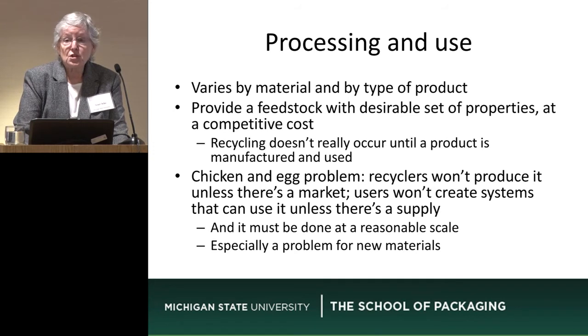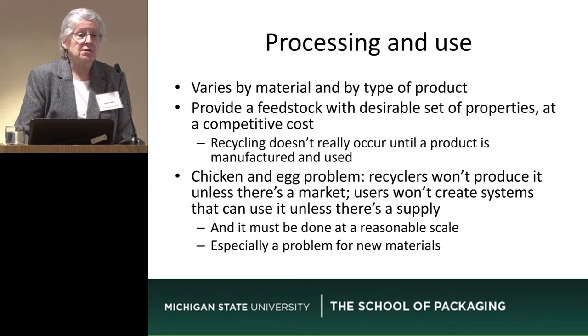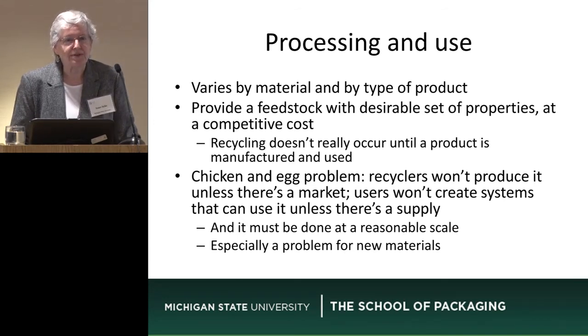The goal is to provide a feedstock. Remember, if it doesn't get into a new product or package, then it wasn't really recycled. It needs to have useful properties and needs to be available at a competitive cost. And here's another of the issues that recycling perennially struggles with, especially with new materials. Nobody wants to use it if they don't know they can get enough of it, and nobody wants to build a system to get you enough of it if they don't know there's going to be a market for it. There are ways to break out of that cycle, but they tend to involve government interference that most people seem to get upset about.